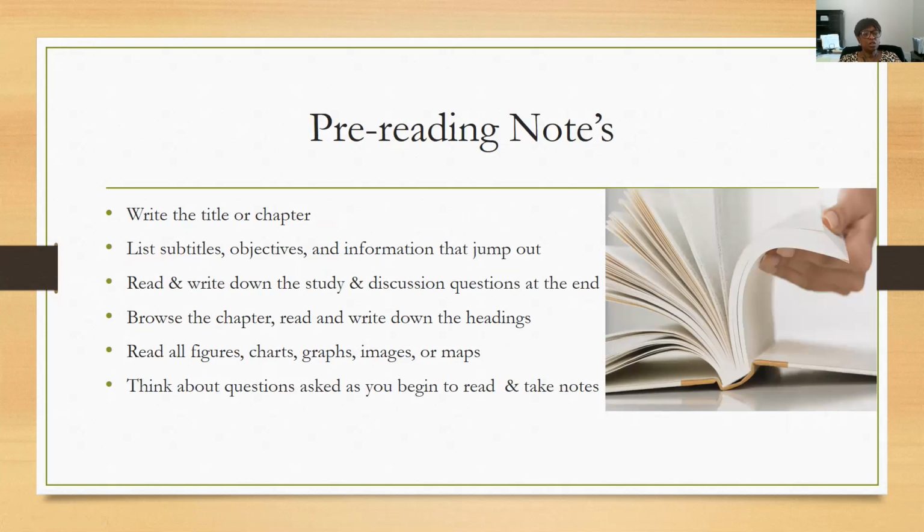You've heard me say this too, write the title of the chapter, write it down, because many times the titles in the chapter can sometimes answer some of your questions. If you have subtitles, if you have objectives or information that jumps out to you, write it down. Discussion questions, write them down.